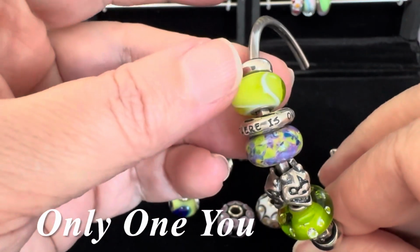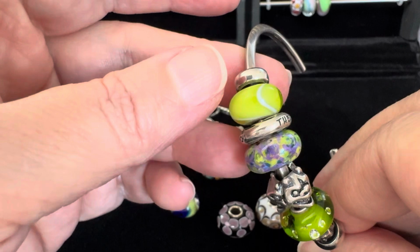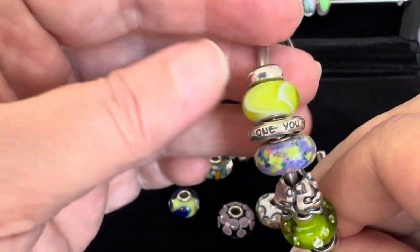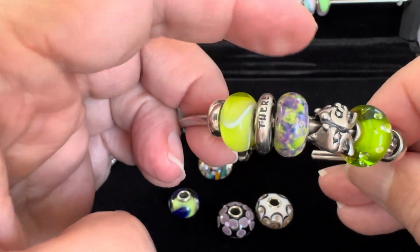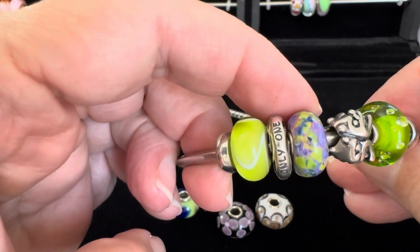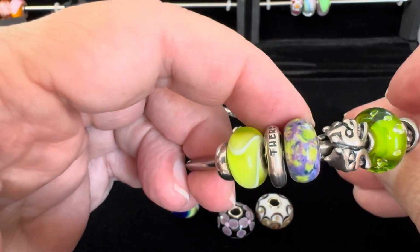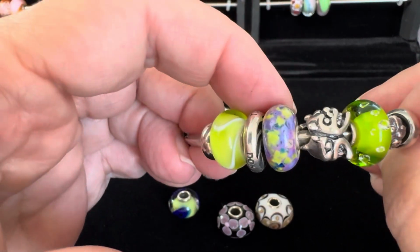And then we have this bead here. It is called There Is Only One You. And I think it's called Only One You, but the writing on it says there is only one you. And, you know, this is a nice little reminder to yourself that you are special and loved and unique and one of a kind. I think this particular troll stone that I have is just perfect with these beads because it has that chartreuse green, but again, it's got all of my purple in there that I love so much.